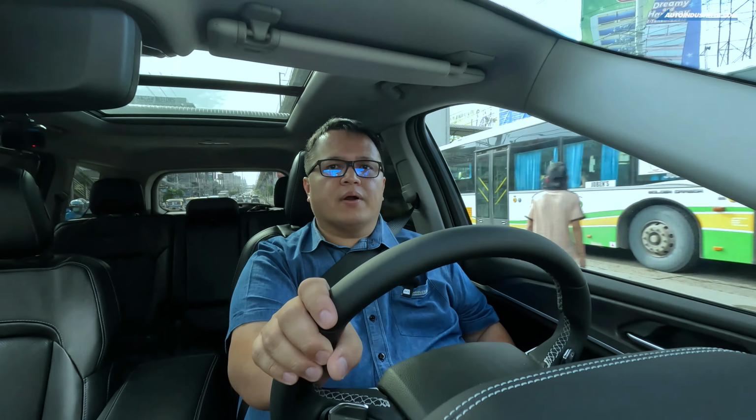And when it rains, oh my god, you say goodbye to your fuel economy. That is something to be expected in a vehicle like this. But no matter, because if you're looking at a Jeep Grand Cherokee anyway, you're not going to be worrying too much about the fuel economy.